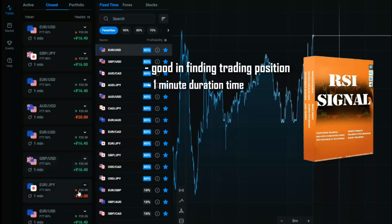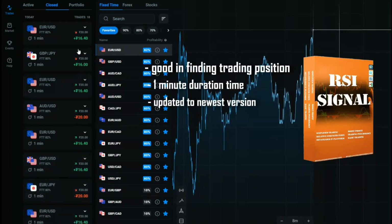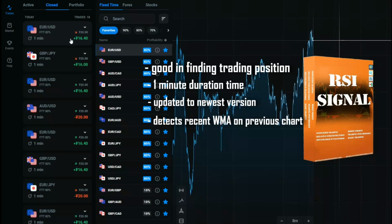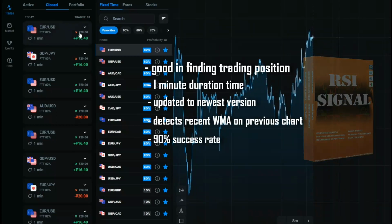The RSI signal indicator has been updated to its newest version. It also detects the weighted moving average based on the 60 previous 1 minute bars. Thus, it gives mostly 90% profitable trading signals.